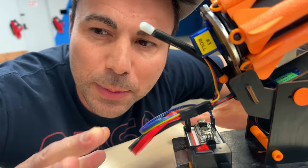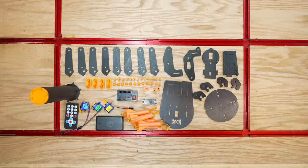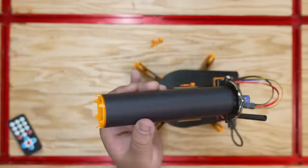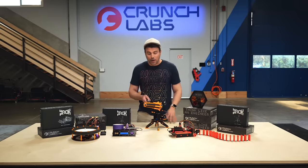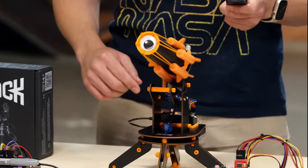And don't be intimidated, because all these use a programmable microcontroller as the brain. Because if you can put together a Lego set, you can put together this. And it will work right out of the box. No programming required, and it will still be really fun.